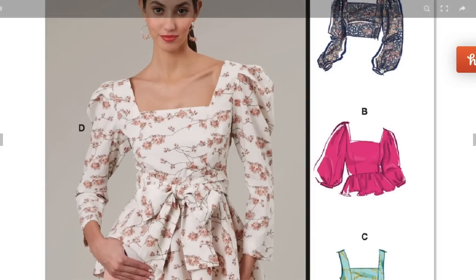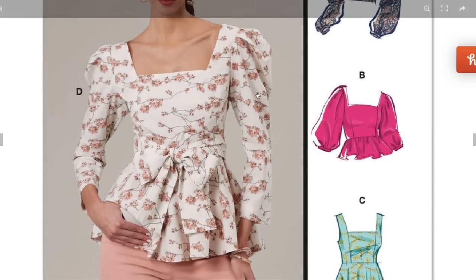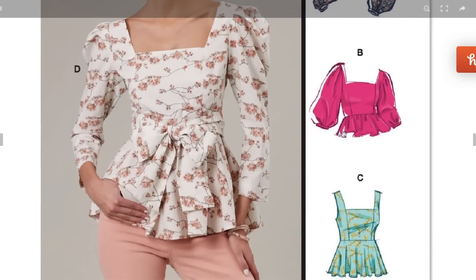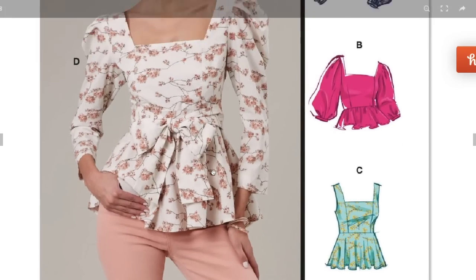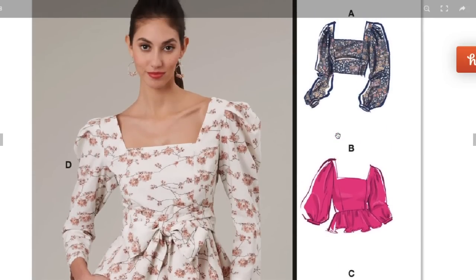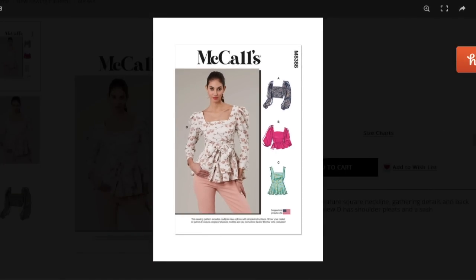Still long sleeves. This one actually has like a little band at the cuff, which this one is missing. B, I think, is this same sleeve but is cut off around here somewhere. And again, it's finished with a little band. And you get a shorter little peplum with no tie. And then C, I think, is this version, the same length. No tie, no sleeves. So really a top for every season here is what you're getting. So a lot of value there.